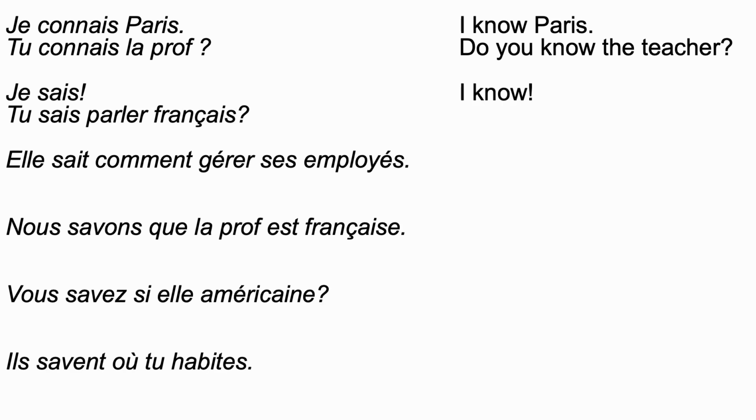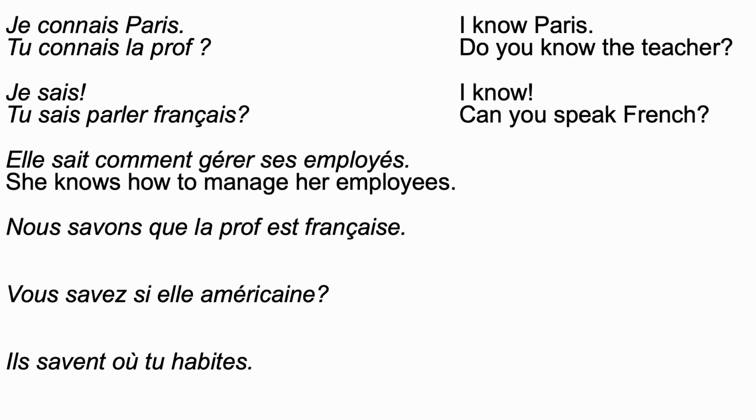Je sais means I know. Tu sais parler français means can you speak French, in the sense that do you know how to speak French? Elle sait comment gérer ses employés means she knows how to manage her employees. So you see here, savoir is not followed by a noun, but by what we call a clause, that is some kind of sentence. Comment gérer ses employés.